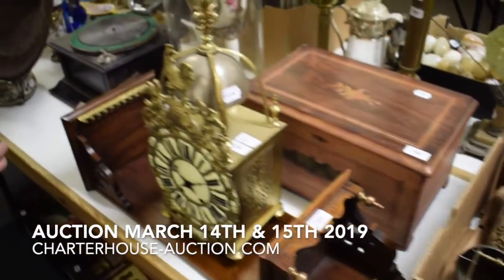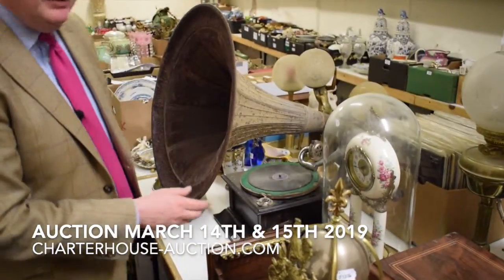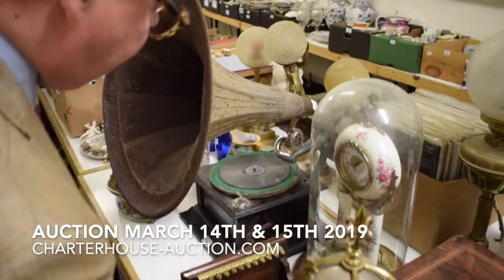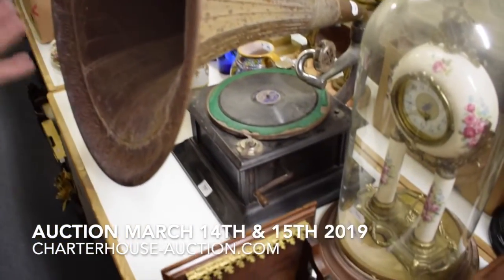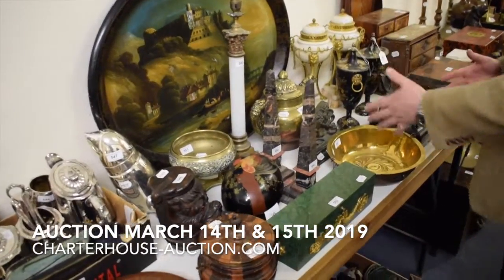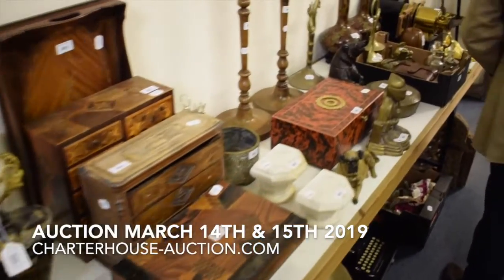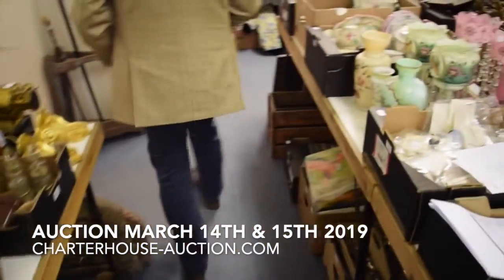We've got, this is great. Now my kids, this is like an early iPod. So when this came out, this gramophone was a real sort of cutting edge technology and how it's all changed. So on through here, coming down here, we've got carvings, we've got obelisks, we've got boxes, we've got candlesticks and bears and bits and pieces, lots and lots of ceramics.